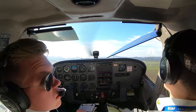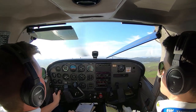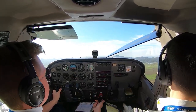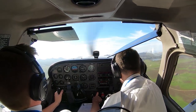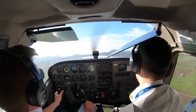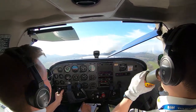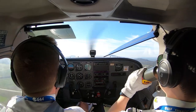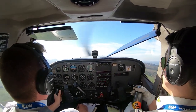So, we turn crosswind in this pattern at 1,900 feet. It's going to be left traffic, okay? Okay, so we have flaps up, mixture rich, full power, engine instruments in green, and we are climbing at 74 knots. And 1,900 you said? Yep. So we're going to turn left. So clear right, clear center, clear left. And we do our left turn.